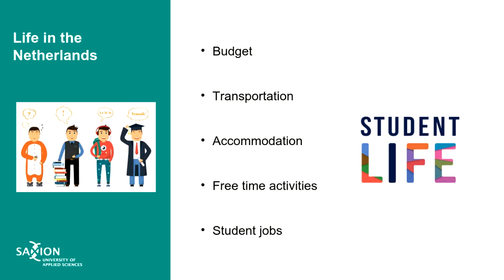Simonas asks, how is the public transport infrastructure? How much does it cost per month? Any discounts for students? Usually there are no discounts for students. The transportation can be quite expensive. However, if you are working for at least 56 hours per month, then you can get free transportation from the Dutch government, but only if you are working this amount of hours. Otherwise, usually you have to pay the full ticket price.